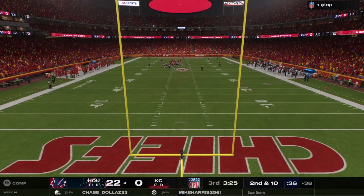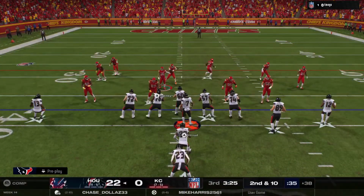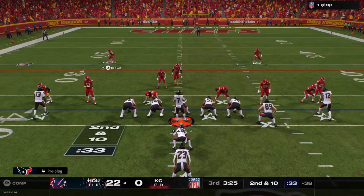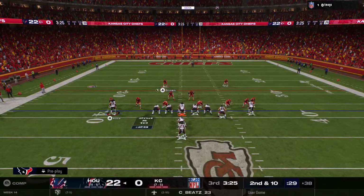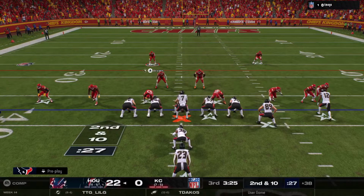That was almost a nice chunk play before he was able to recover and provide the hit that dislodges the football. You like to see that physical edge and scrappiness to contest any kind of shot plays deep.